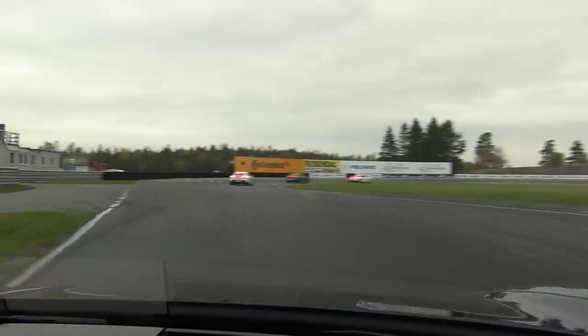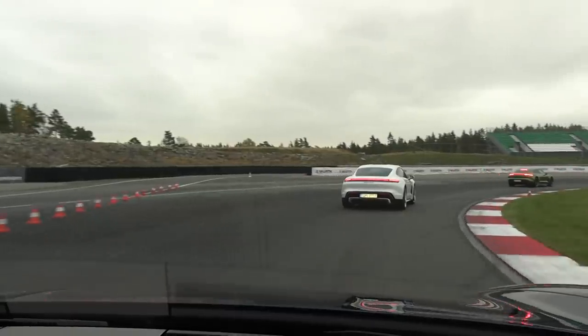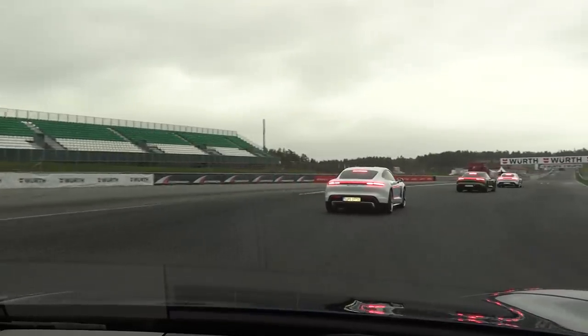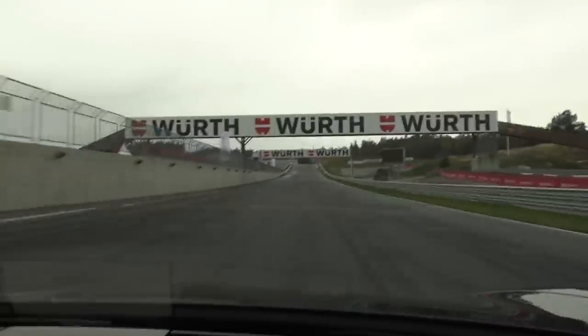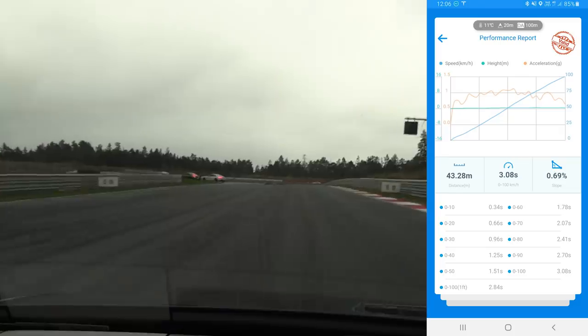We have to... Yeah, we need the radio on. And then eventually we'll swap cars and they can try the 4S and the other ones. Okay, they're gonna show launch control. Okay, we're gonna try launch control now. Holy crap! Okay. That was schnell.